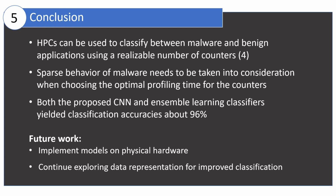So for future work, we plan to implement our models on physical hardware. And then we also want to continue exploring different data representation types and continue to understand whether or not that can improve the classification rate.